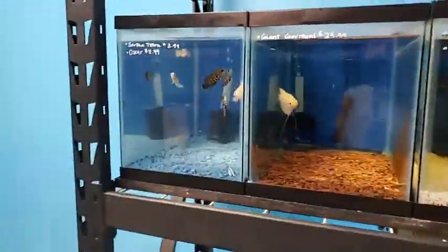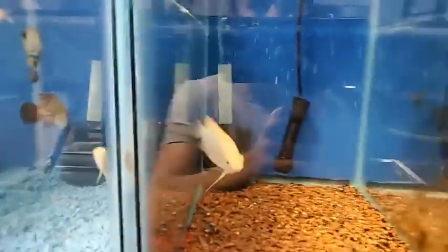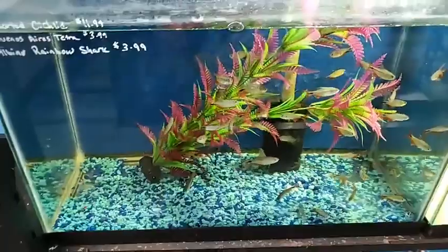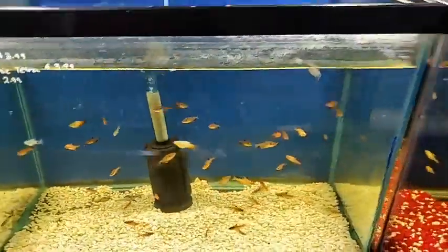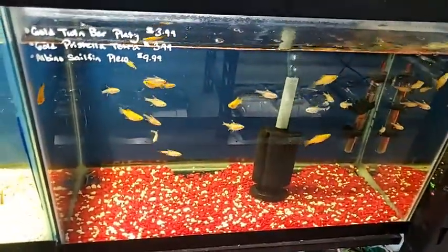What's behind me here? Sorry, I spun too fast. Giant gourami. They're nice and angry. Some small Oscars. Buenos Aires tetras. Really nice big schooling tetra. Some Serpe tetras and platies. Megan has a lot of Serpes in her tank. They're really cool. And these actually, these gold Priscilla tetras are really cool.